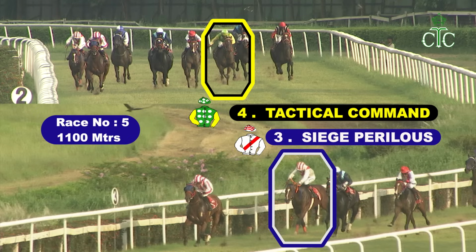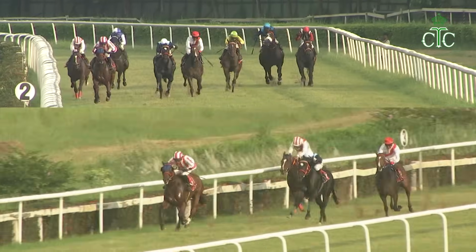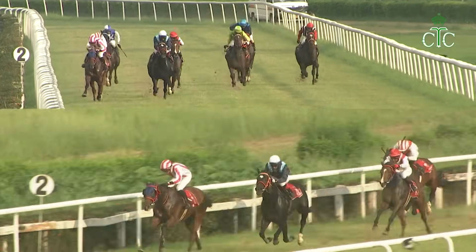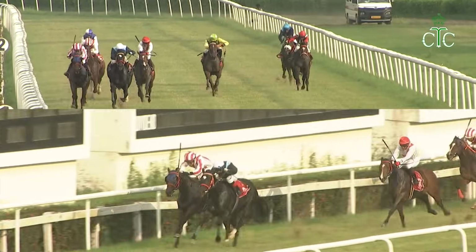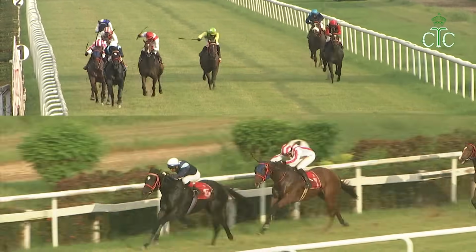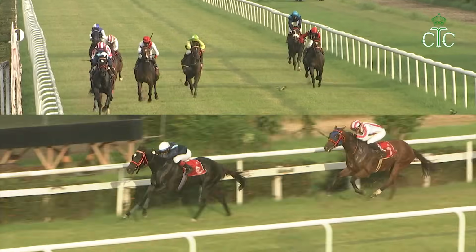A couple of runners again went up against each other in race number 5. That's Siege Perilous and Tactical Command. Tactical Command was in 5th spot and Siege Perilous was in 3rd spot as they entered the home straight. Siege Perilous perhaps needed this run, which finished on 5th. Tactical Command, who was in 5th spot, came out and finished on 4th. The winner here was Delfini.